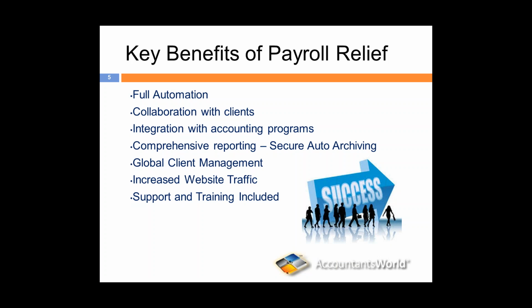The ability to integrate so easily with other accounting systems. You saw the functions that we have built in. I also noticed that we have several users of Accounting Power on the call today. It's our own accounting system. You already know that there's no need for integration there. All of our systems integrate seamlessly, so that's irrelevant. Very comprehensive reporting structure, global client management, increased web traffic, support and training, all included.